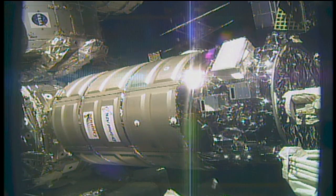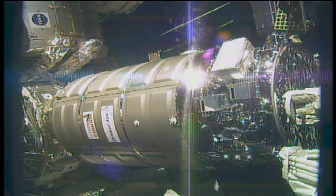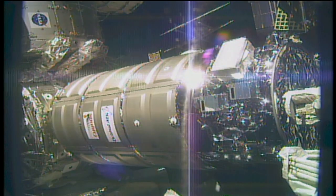Now, from here in Mission Control Houston, we have confirmation that all 16 bolts are driven, the four latches are secured, and we have confirmed second stage berthing of the Cygnus cargo vehicle to the International Space Station, 7:13 a.m. Central Time. The International Space Station is flying 254 statute miles over the South Pacific Ocean just west off the coast of Chile.